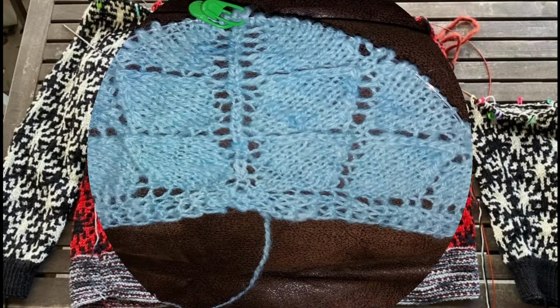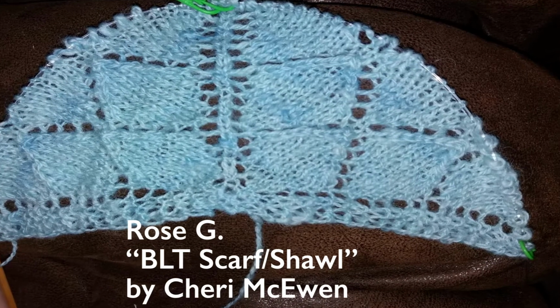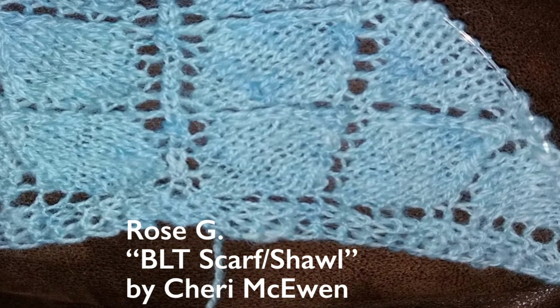And next we have the beginnings of a lace shawl by our friend Rose G out in Wisconsin.